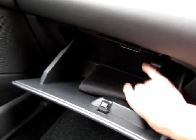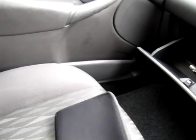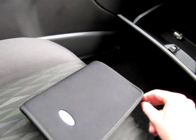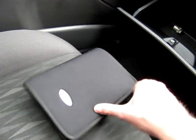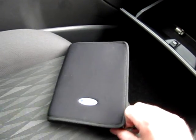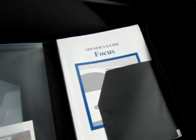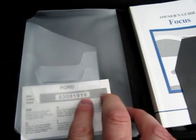We have the locking wheel nut key here with the car, there it is, and as regards the manuals, we have the operating manual. We're still trying to track down the service history book and also the key code, but we will get those sourced and found. Just show you. There we go. We've got an operator's guide and also a code for the locking wheel nut key as well.